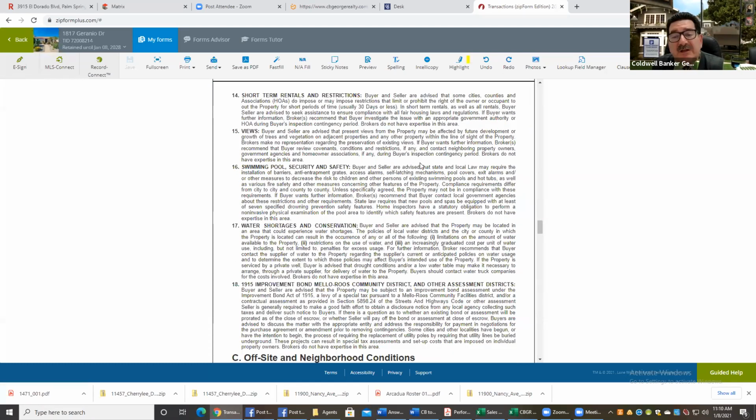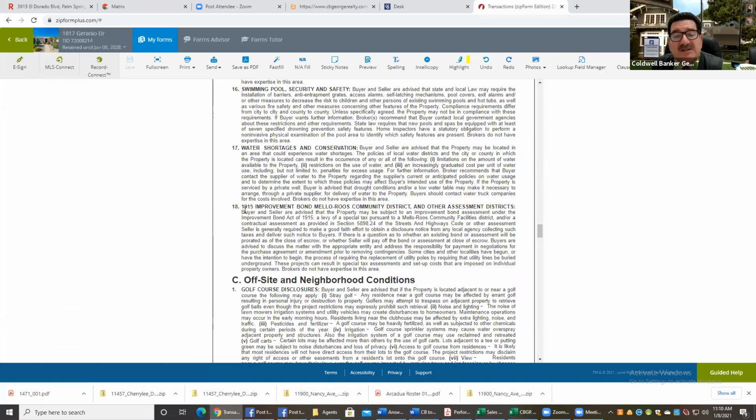Swimming pools, security, safety, water storage, Improvement Bond Act of 1915. What is an Improvement Bond of 1915, right? Maybe it was a bond for the city to build schools and parks, and some of the properties are still paying for those improvements. What about Mello-Roos? What is Mello-Roos? Some of you don't understand, and you need to explain it to your buyers.